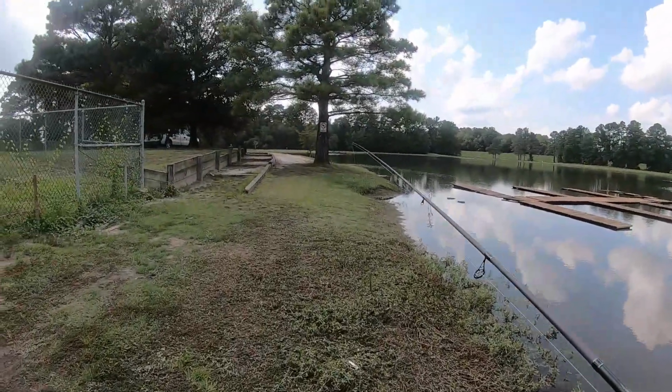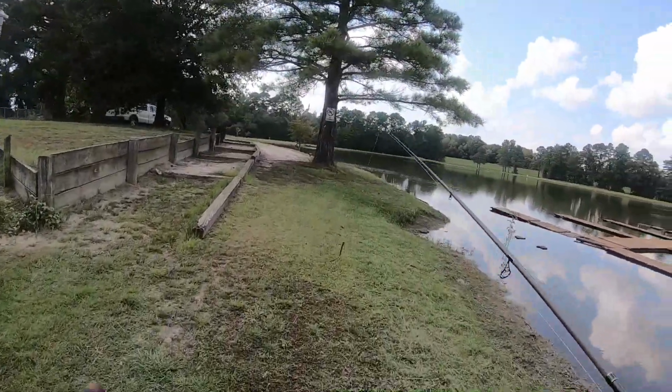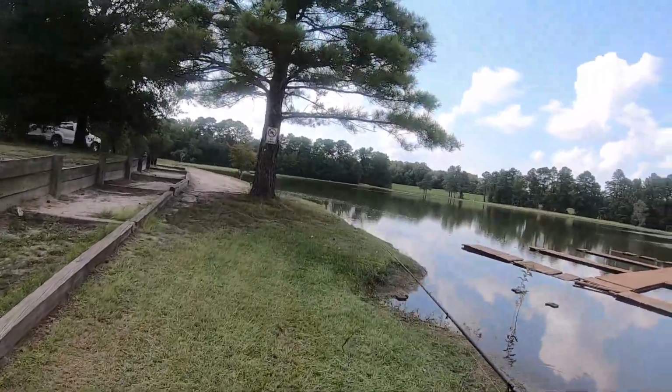We're back out here at the water. We're doing some more pond fishing. Summertime is the time to be pond hopping. So we hop in ponds.